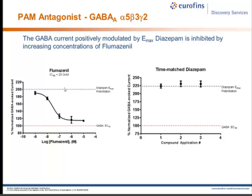The maximal potentiation with the Emax diazepam is this dotted line here, and it's approximately 200% or twofold. And then we can see a clear dose-dependent inhibition of that potentiation by the flumazenil, and we calculate an IC50 value of approximately 28 nanomolar.